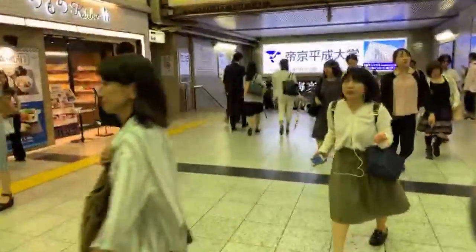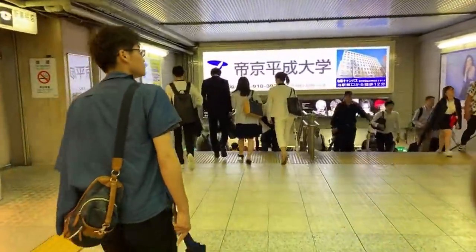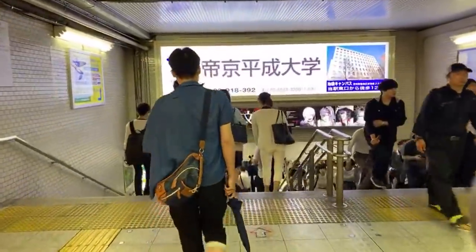All right, let's go down in deep. We're going in towards the Marunouchi line. So this is a little bit extra.